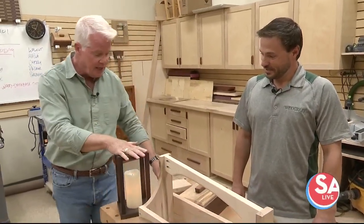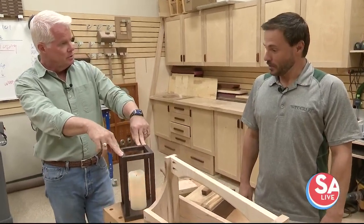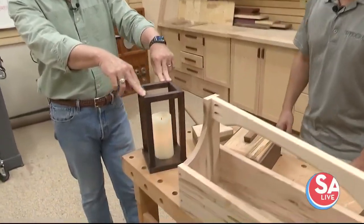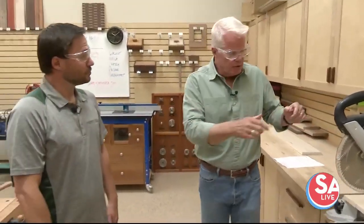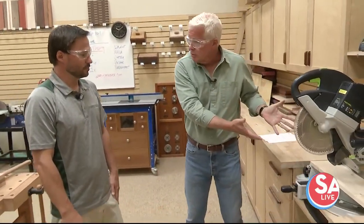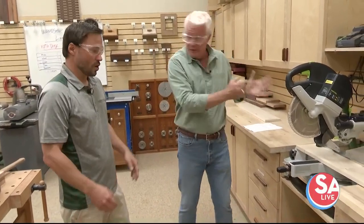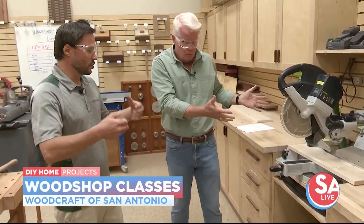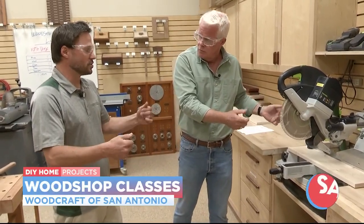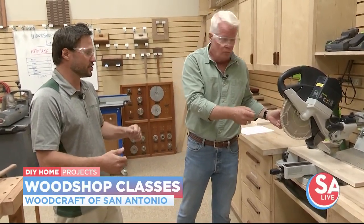And today, a simple little centerpiece lantern. Okay, let's get started on that. So even in your classes, somebody that has never used, say, a miter saw before or table saw, they can get their hands on it and do the cutting. We'll watch it and supervise it. We'll demonstrate ahead of time how to use it properly and safely, and then let you go at it.